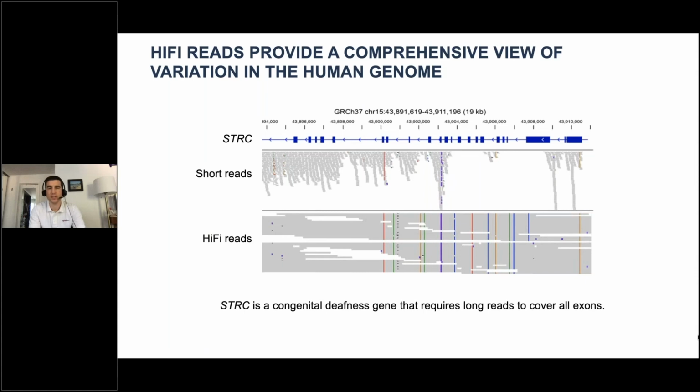And that's because there's a pseudogenized version of this gene that exists elsewhere in the genome that induces ambiguity in mapping. But HiFi reads are able to span from the unique sequence on the flanks through this duplicated sequence and delineate the single nucleotide variants, including many exonic variants that are missed with short reads.